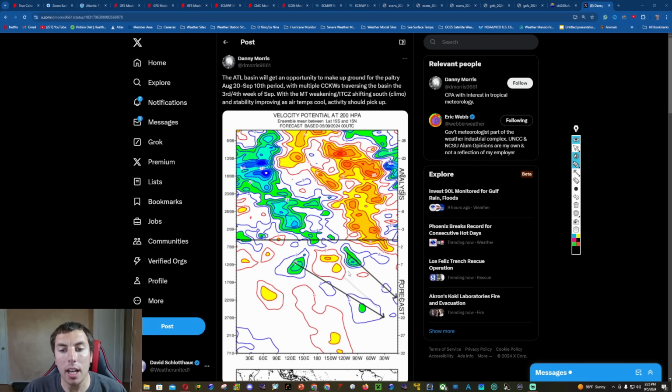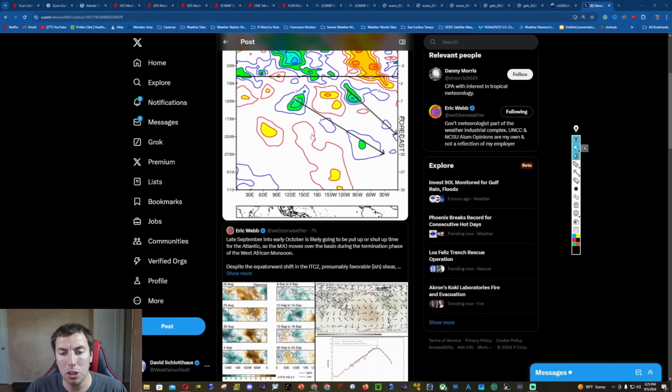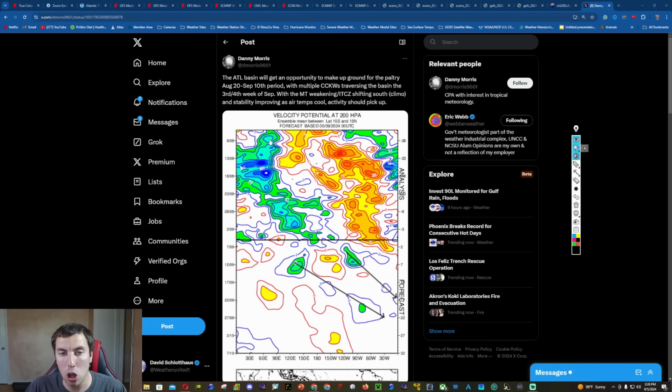So we are seeing signs that this unfavorable period will quickly come to a close by the 14th or 15th of September, as we can see here with all of this upward motion. And get this, transversing the basin the 3rd, 4th week of September, with the MT weakening, the ITCZ shifting south, climatology and stability improving as air temps cool, activity should quickly pick up. I'm going to put a link to Danny Morris. He did a really good job explaining this, showing us where the upward motion is going to be, and it looks like it's coming.